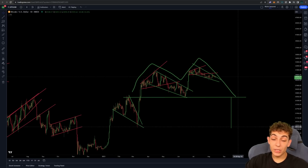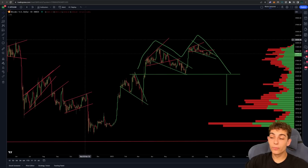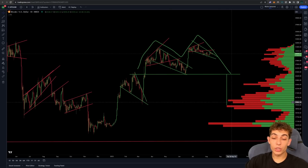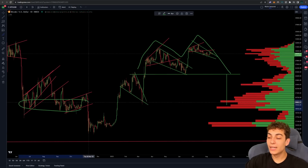And we would need to expect that the price would reach, as I showed you before with the VPVR, our next relevant volume weighted trading area, which is exactly the $19,000 to $20,000 level, where we had a lot of trading and a lot of volume going on here in the end of last year.